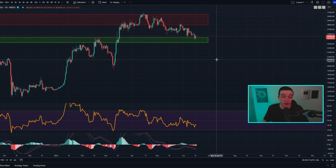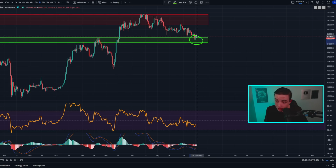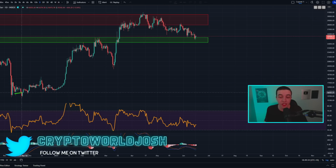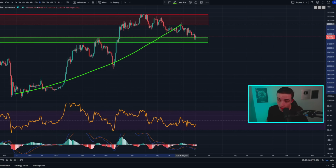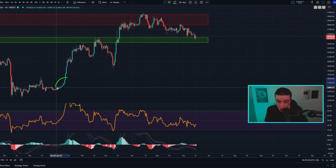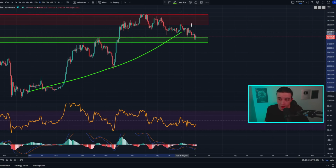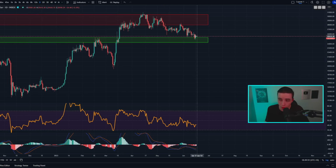But at least for now, considering that has not yet happened, as of right now, I'm still leaning more bullish than bearish in terms of the larger trend on the larger timeframes, as I have been saying since below 20,000. But obviously, when it comes to the shorter term trend, I'm still leaning more bearish than bullish. So essentially, right now, we're basically in a correction within a larger bullish trend until proven otherwise.